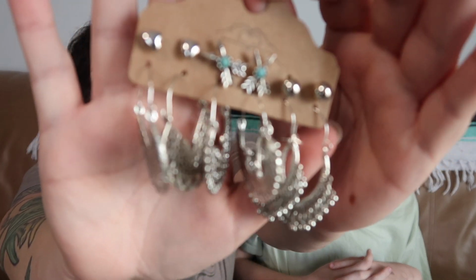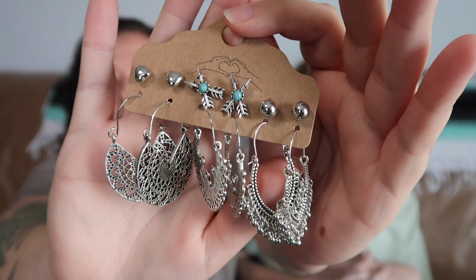All right, I'm gonna go for this guy. We have a little something and some bubbles. It looks like a couple somethings. All right, this is what I grabbed first. These are some silver tone earrings. It's a set of 6 pairs, 3 dangly and 3 studs. Very boho chic. Knew you were gonna say chic. They don't have a brand, they just have the 2 hands making the heart symbol, so I have no issue selling those.